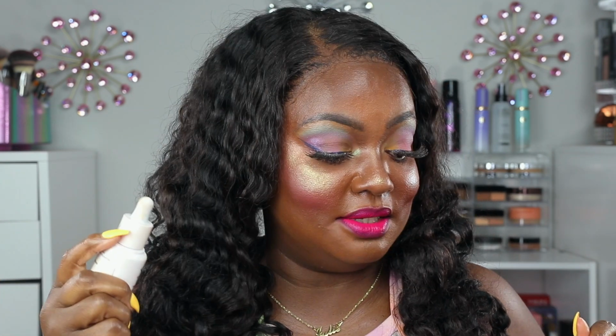I'm not gonna mix it with the primer, but I'm definitely gonna use it again because it's good for every day, all day. If you're running out and you don't want to do too much, you put it on your face. It looks really nice. I think the color was spot on. I thought it was gonna be a little dark, but it actually blended in very nicely. So I like this and I'm gonna keep using it.